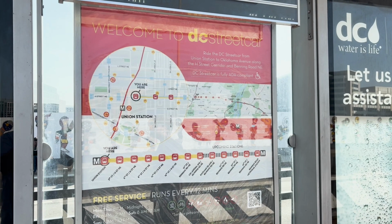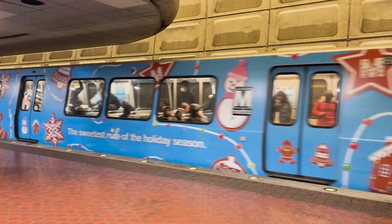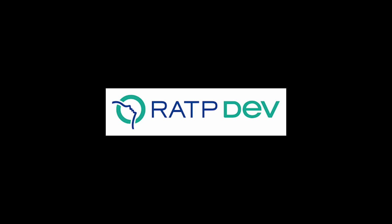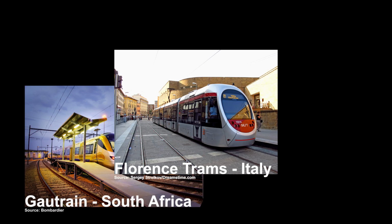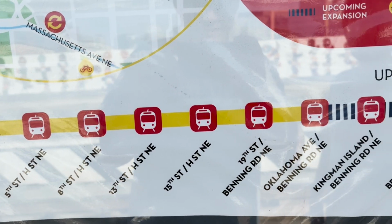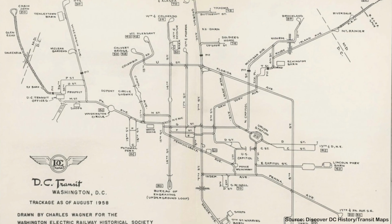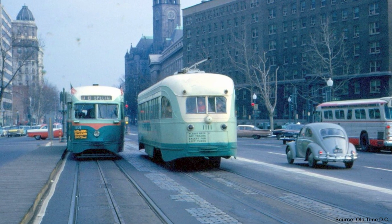However, the DC Streetcar is not owned or operated by WMATA, which runs DC's metro system, but is instead owned by the District Department of Transportation and is operated by RATP Dev, a French state-owned enterprise which operates various transit systems around the world. This line only represents a small fragment of what was once DC's large legacy streetcar network, which lasted until the 1960s.